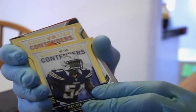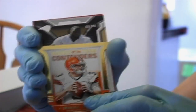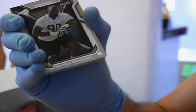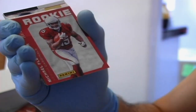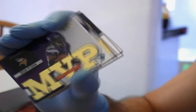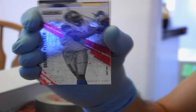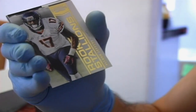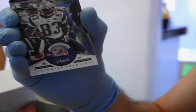and we got Melvin Ingram, rookie roll call, out of 100. Brandon Weeden. Remember when he pitched for the, was it the Yankees? Don't think he ever made it to the majors though. Michael Crabtree is out of 99. Michael Floyd, great player, cool card. An AP MVP, that's out of 100. Brandon Pettigrew. Alshon Jeffery, that's a nice card, out of 100.